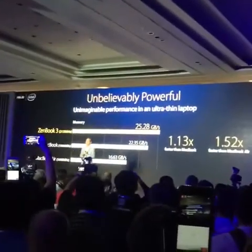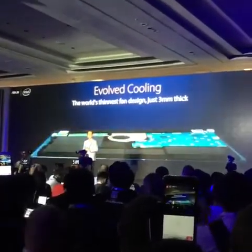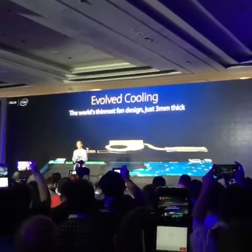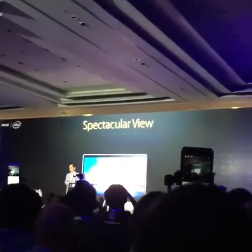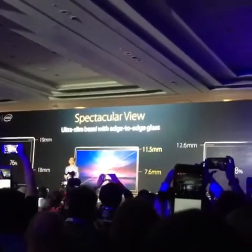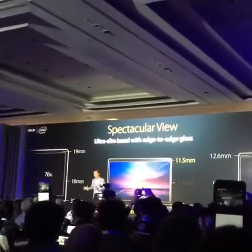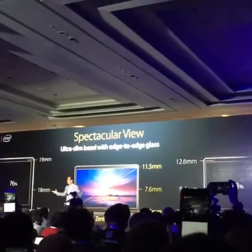which is almost 20% faster than MacBook Air. With the world's thinnest 3mm fan design, we give you peace of mind, drive and performance. With the highest screen to body ratio, up to 82%, we give you a spectacular view within an ultra slim bezel, only 7.6mm. Isn't it incredible?